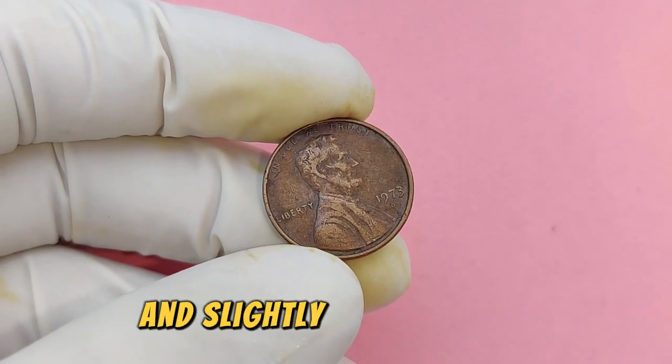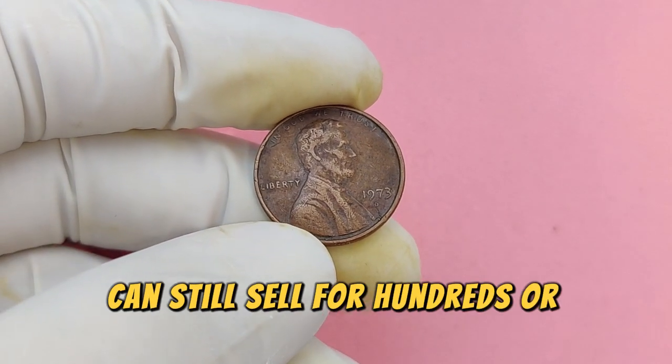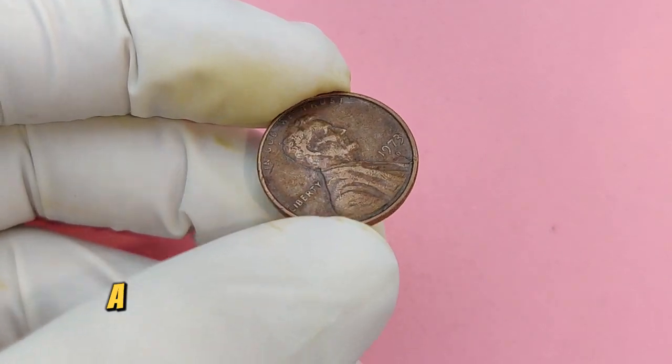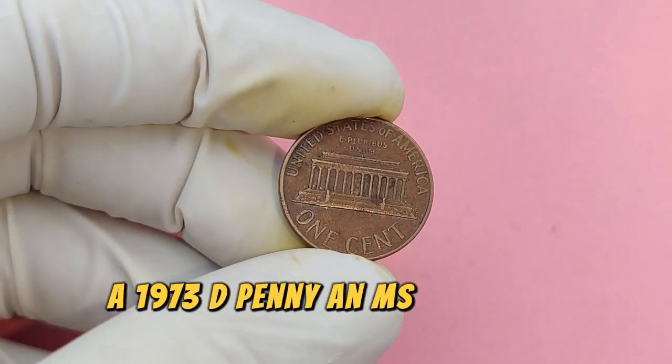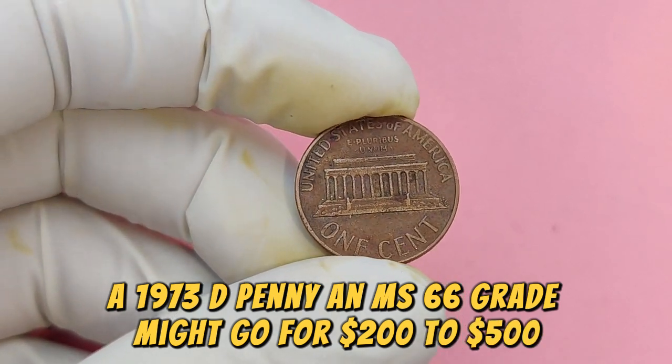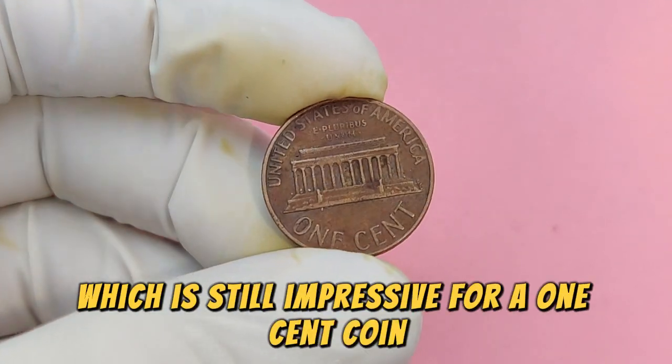Even pennies in slightly lower grades can still sell for hundreds or thousands of dollars if they're in good shape. To give you an idea, a 1973 D penny in MS66 grade might go for $200 to $500, which is still impressive for a 1-cent coin.